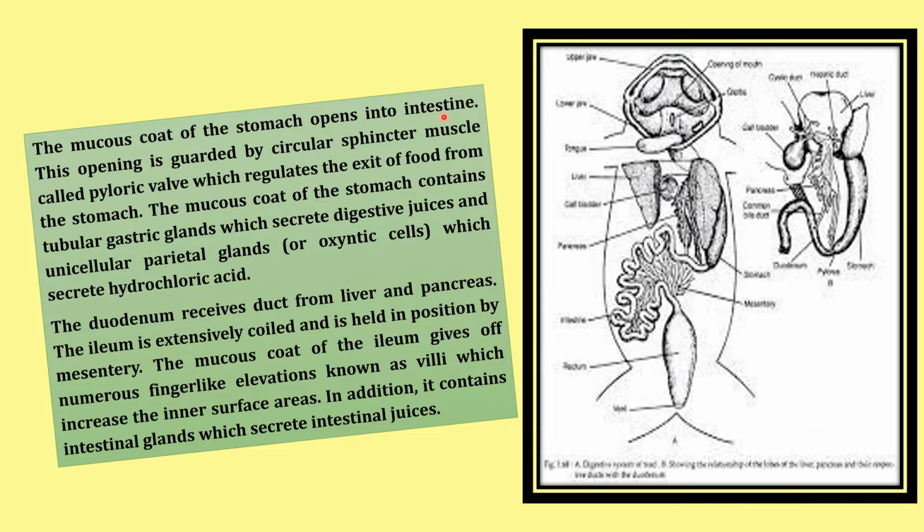The mucous coat of the stomach opens into intestine. This is the intestine portion. The opening is guarded by a circular sphincter muscle called the pyloric valve. A valve is a portion of an organ that permits one-way flow of any secretion or blood. This end is called the pyloric end, which consists of the pyloric valve, which regulates the exit of food from the stomach to the intestine.